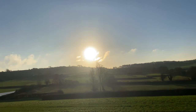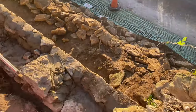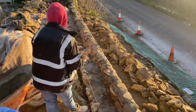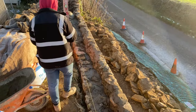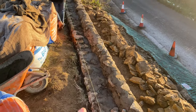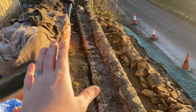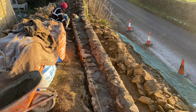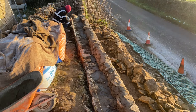What a beautiful morning. Righty, we are up to the bank. So as you can see by my beautiful assistant here, we're just getting it level. So we just whacked in a load of rough big stone because it is all going to be underground. So Cam is just getting a nice level line, which is just going to be slightly above ground.